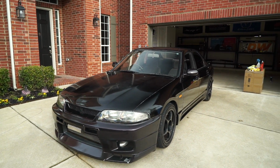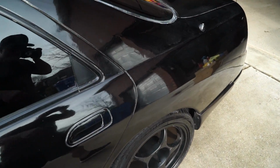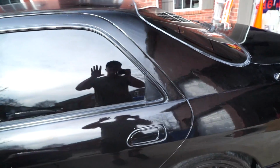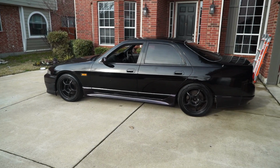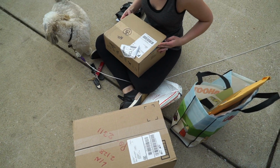This was absolutely insane how difficult this was. There was no hope for these parts back here. It's still crackly and stuff, but honestly, it's crazy to me that we ended up still making it shine.